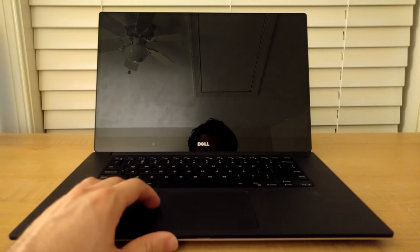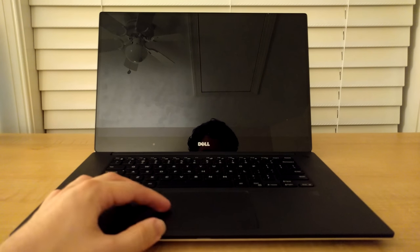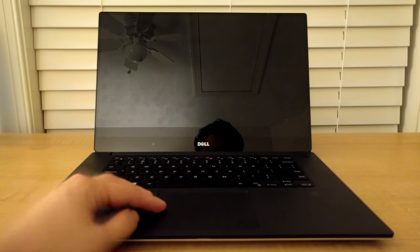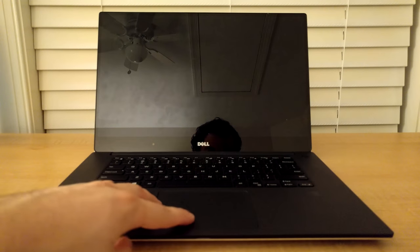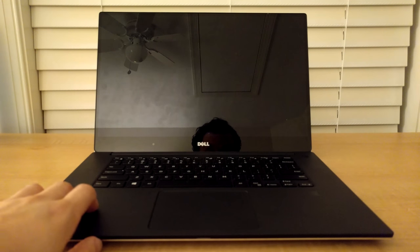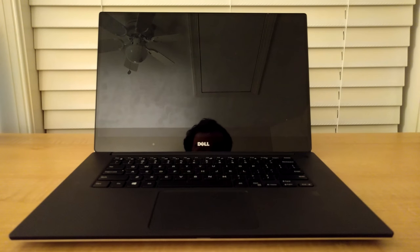I'm not a huge fan of the Force Touch trackpads, and well, it's not Force Touch that's the problem. It's that they use a haptic feedback engine instead of allowing you to actually physically click the buttons. In the newer MacBooks, I don't like that. I prefer the actual clickable trackpads, but that's just my opinion.